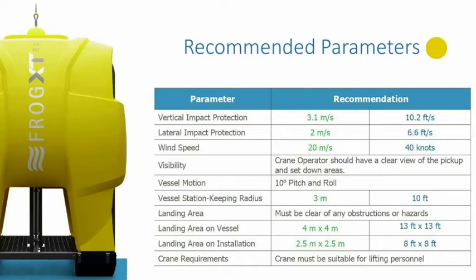I think it is very remarkable, once again, to mention the requirement of landing area, which for this particular carrier is 4 meters by 4 meters on the vessel. On the installation, of course, the carrier will not be subjected to relative motions with the same intensity as on the vessel. So the requirement of the landing area will be 2.5 meters by 2.5 meters. As you can see, a very small landing area is required.